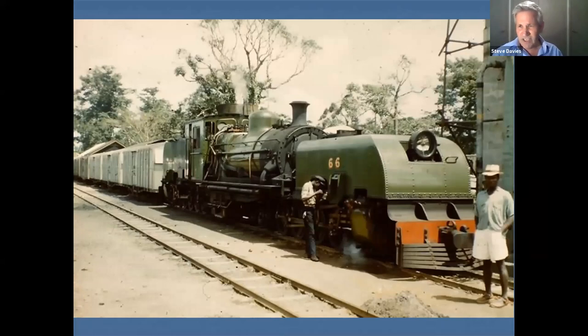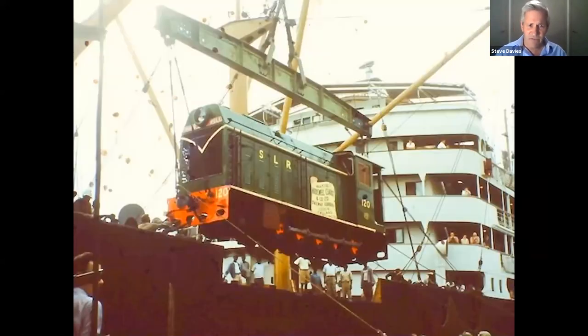Dieselization was a 1950s thing. This is a Hudswell Clarke Enterprise diesel delivered in 1959. And there was a major series of these. We've got two of these in the collection.